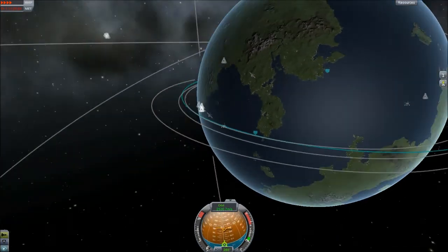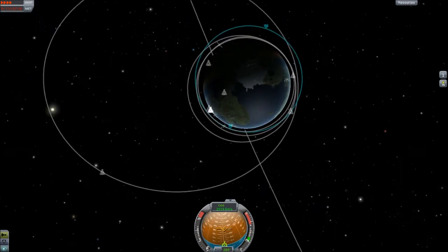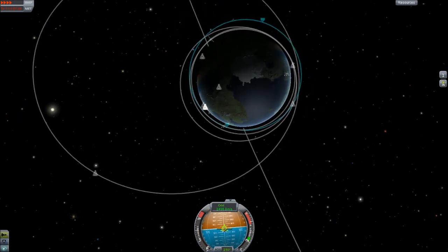Oh, dang. We're going to be coming in over water if this trajectory is telling me what I think it is. Also, slow down. It's time to slow down.